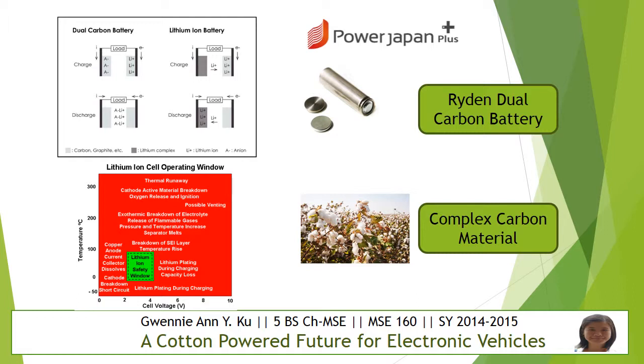Power Japan Plus, a startup company, introduced the Raiden dual carbon battery. Both its electrodes are made of carbon, modified from cotton fibers, and it uses an organic electrolyte. The basic concept of the cell is that lithium ions from the electrolyte are inserted or deposited into the anode, while the corresponding electrolyte anions are intercalated into the cathode.